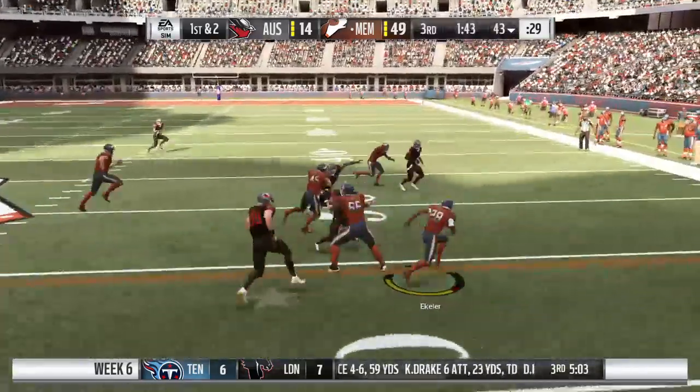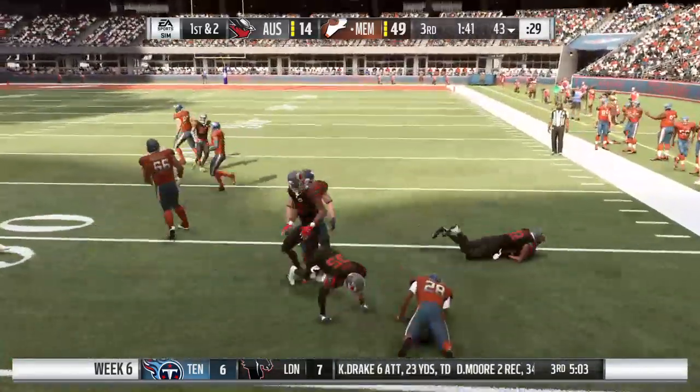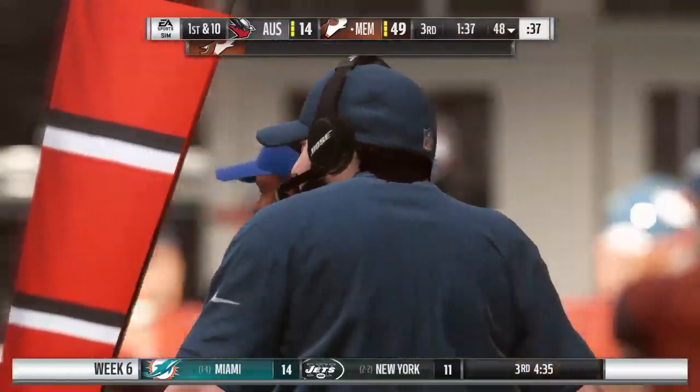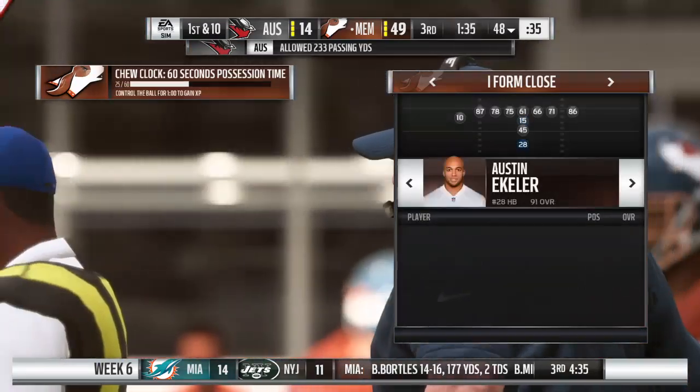Now they'll run it on the toss. And he'll get it out a couple yards shy of midfield at the 48. They get 6 on the pickup there as the drive will continue.